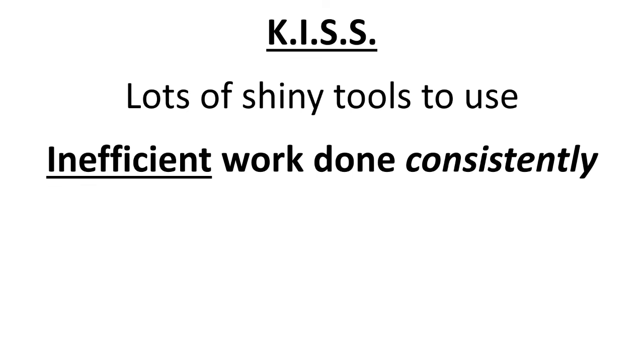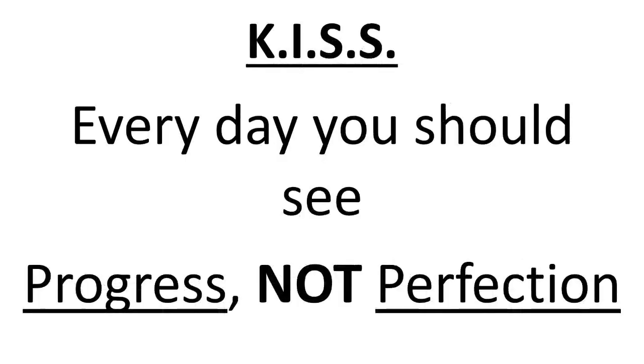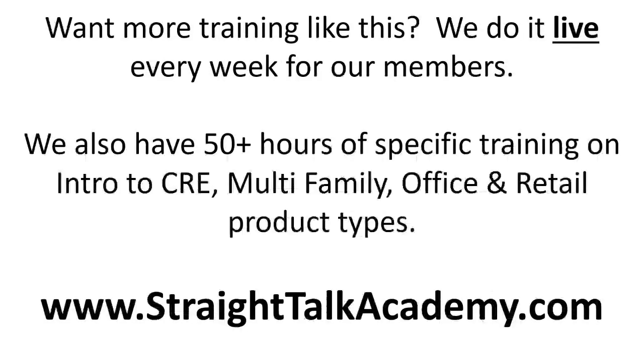Inefficient work, right? You get your physical pen and paper, and you're just cranking out tasks. It's infinitely better than preparing for perfect work forever. So get out there, do the work. If you're not doing it perfectly, that's fine. If you're making mistakes, that's fine. That's what we want. We want you to be making mistakes and growing your comfort zone. And every day you should be trying to see progress from yesterday, not perfection. Otherwise, like I said, you'll just be preparing to get ready to go forever. It's not going to be perfect. Get out there and do the work.